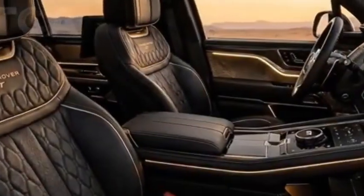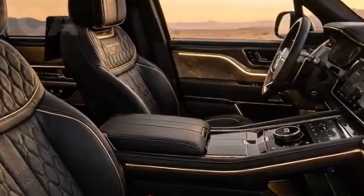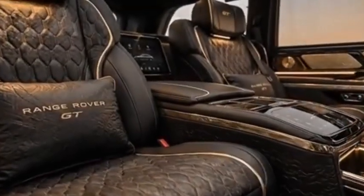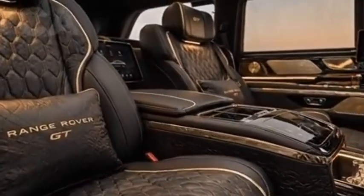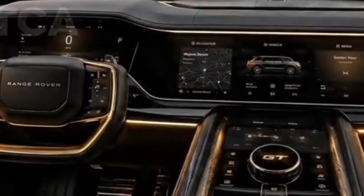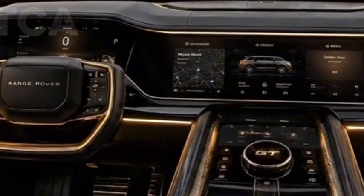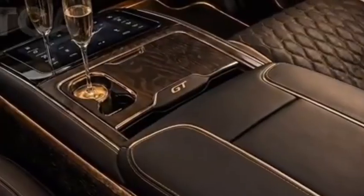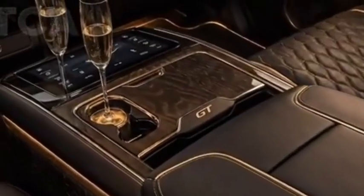Now picture that same architecture dressed the way our render imagines it. Starlight woven into the headliner, quilted leather thrones with extending leg rests, a chilled drawer holding crystal decanters and glassware, ambient lighting tracing every edge in warm gold. None of that is confirmed by Range Rover yet. That's our vision of a fully loaded flagship trim once the SV playbook gets applied here. But given this brand's history, don't be shocked if something close to it eventually exists.